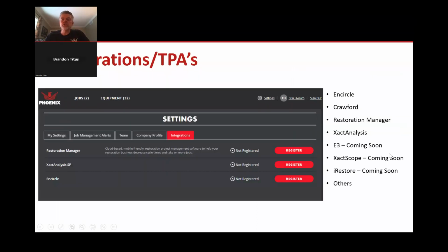And then this is just showing you the integrations we have available. We have an integration with Encircle. We have an integration with Crawford. We're accepted by the Crawford network in case you're doing TPA work. Restoration Manager, we have a full integration. Exact Analysis E3 should be launching in probably about a month. Exact Scope will be coming this year. This is going to be awesome. iRestore should be in about a month as well. And we have others coming. So this is just helping you to get data where it needs to go without having to double enter items.